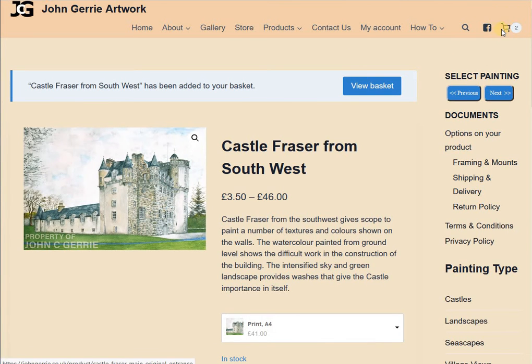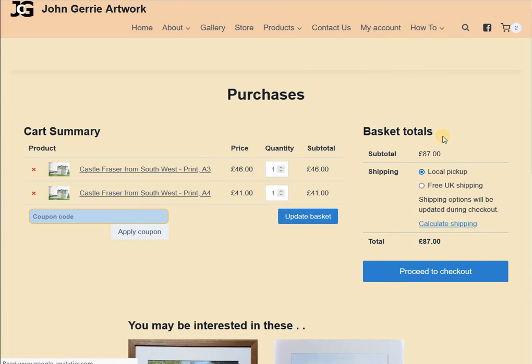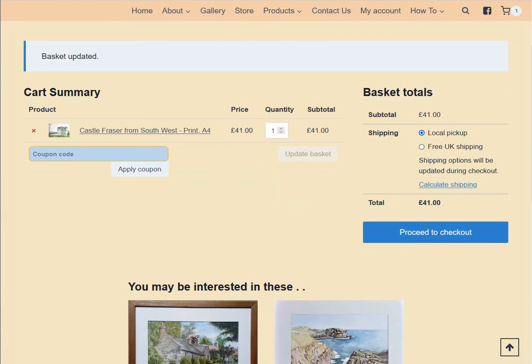If you continue shopping, you can check your basket using the icon in the navigation bar. View your basket and make any adjustments you require. Press the Update Basket button if you make any changes.